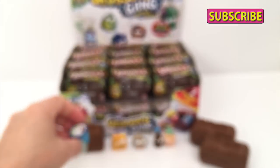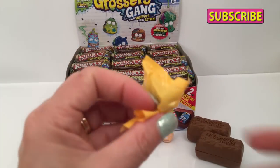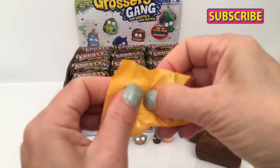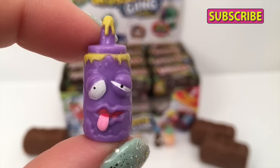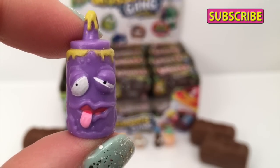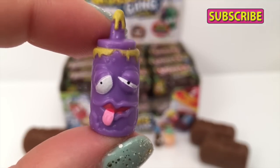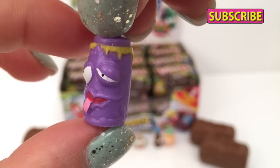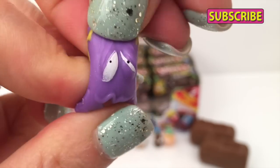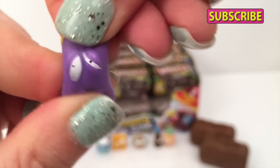Cool. And you're gonna go there. And the other blind bag is... Its name is Disgusting Mustard, and it belongs to the Awful Sauces team. Ew! Oh gosh! So cute! Cute, cute, cute!